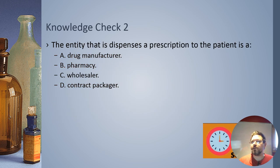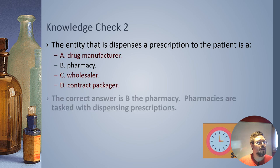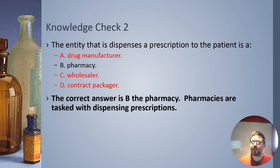The entity that is dispensing a prescription to the patient is a drug manufacturer, pharmacy, wholesaler, or contract packager. If you answered B, pharmacy, that is correct. Pharmacies are tasked with dispensing prescriptions.